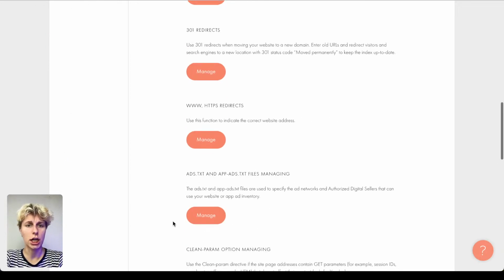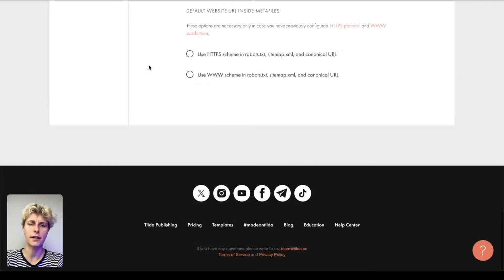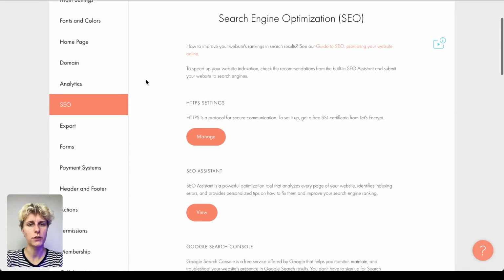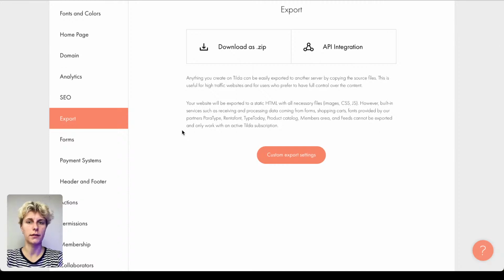Then you can also add redirects, www redirects, and some other things that are a bit more advanced. I will not use our time to talk about them. You can discover them on your own, or also go to the Help Center and get some information from there. As for export, this is an option available only for the business plan. And you can download, zip or archive your website, or use the API integrations.